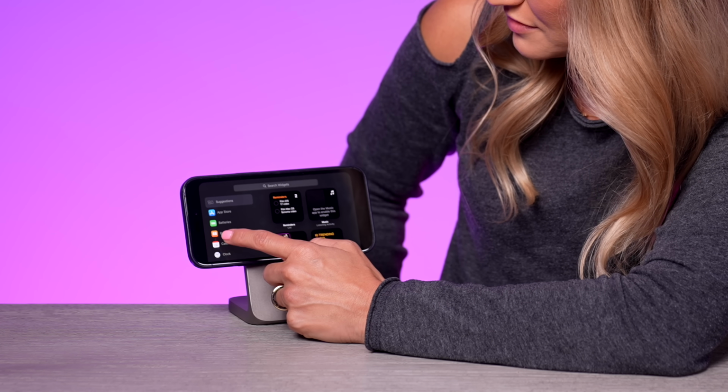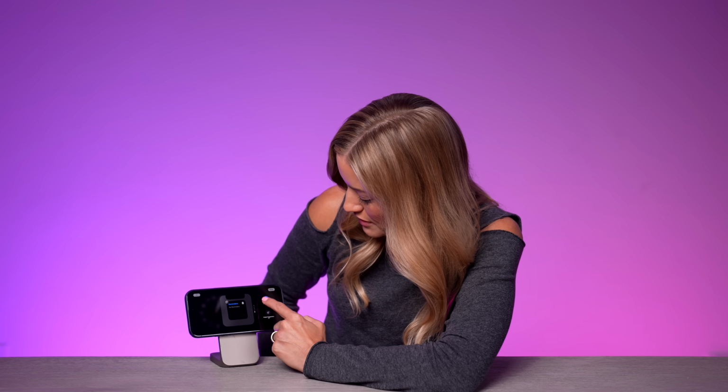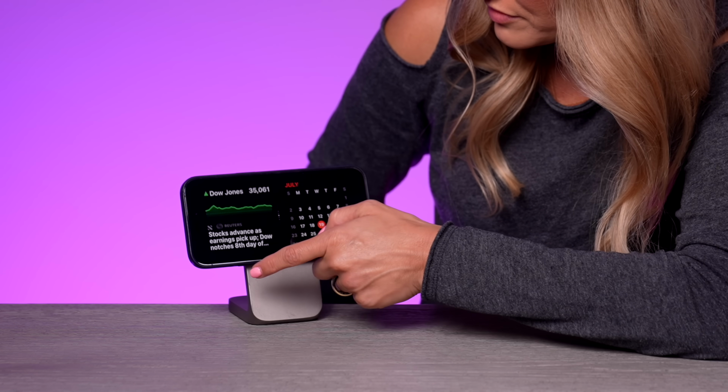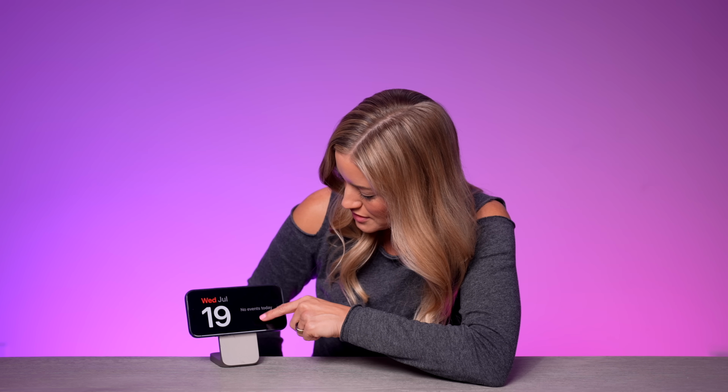We're gonna add some more things. Let's add some reminders, add widget. Okay, we love that. So I can just swipe through these. We've got the podcast, reminders, no events today.